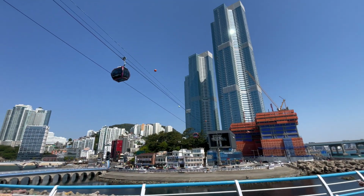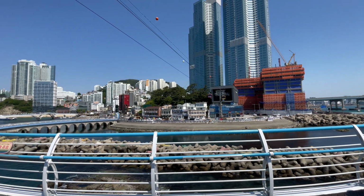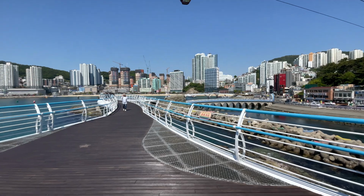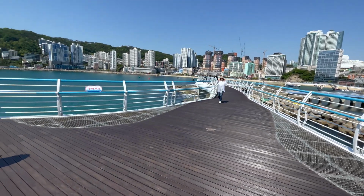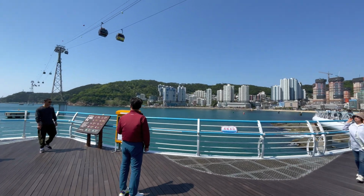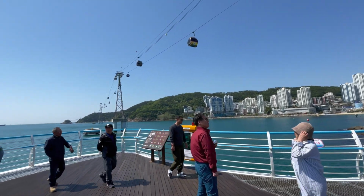So we're right here on what they call the Cloud Walk, and they have a little gondola right here that comes from here and it goes across this little bay. And then you can see this is the Cloud Walk, and it's like about 300 meters. You go up and down and around, and you eventually come out to the end of this like little man-made pier. And it's kind of interesting because they got like metal grates in the floor so you can walk over it and look straight down.